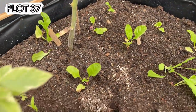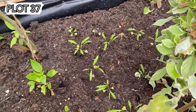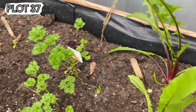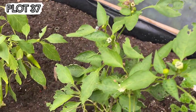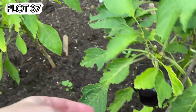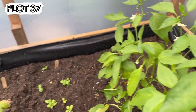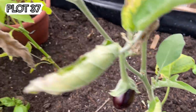Chard's looking good though, coming strong. The pink mizuna looking lovely. The red chicory's also looking really good. I must get the green one in actually. Parsley's looking good. We actually have some capsicum peppers coming along here. This is the black Zulu one. Isn't that a beautiful colour? And bits and pieces. It's all been dribs and drabs this year. We've got a couple of these banana peppers on the go. We've got one very small, very late aubergine.